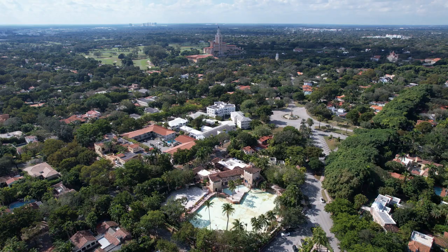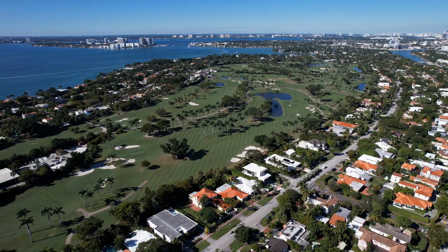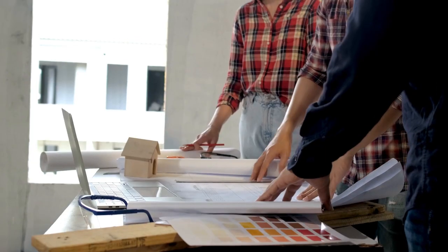And then from there, every area, every little part of the city has its own rules and regulations. For instance, you have Coral Gables or Miami Beach or Miami Shores. So you have different areas throughout the city who have different rules and regulations. And some areas may not even allow you to do some of the updates that you're thinking about doing. It just really depends on the area.